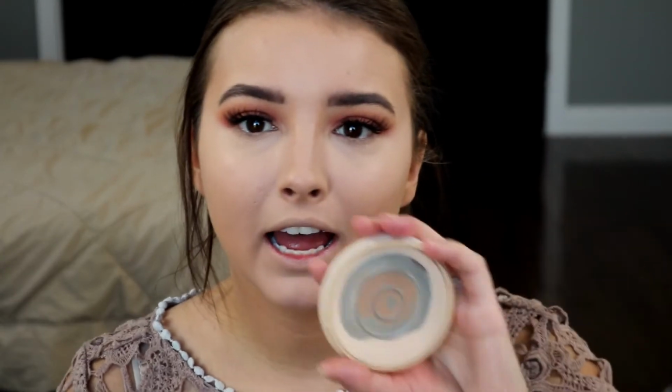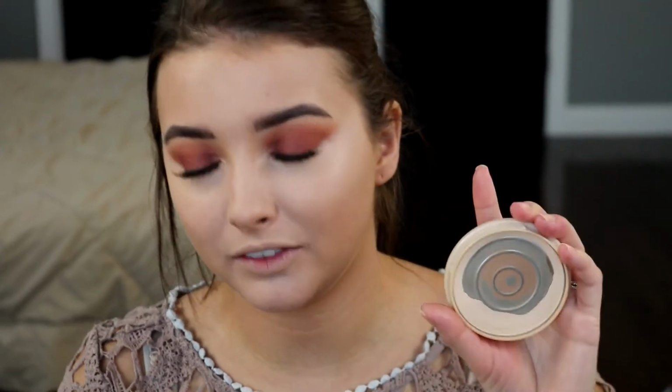This is just the translucent version, and I've been using this all year and probably all last year. I mean, clearly, I ran out of like three of these. The brush I'm going to be using with that is the Real Techniques Contour Brush. I really like this for just setting underneath my eyes. It works really well for that.